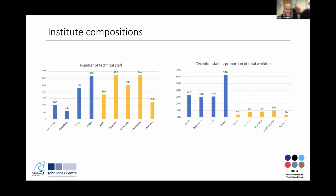So in blue, you've got the research institutes, and in yellow, you've got a selection of universities. You can see that the number of technical staff, obviously they vary, but they're relatively high across the board. And actually, the first surprising thing is there's not that many more at big universities compared to a smaller research institute.